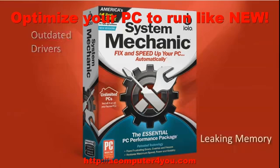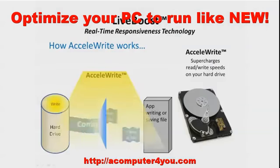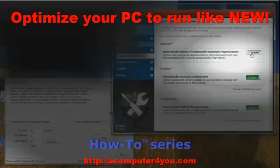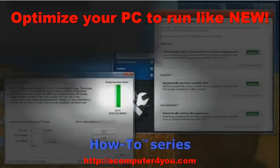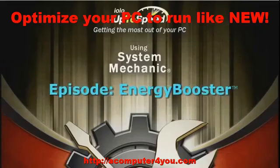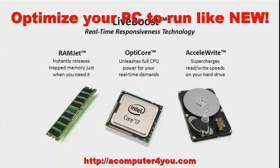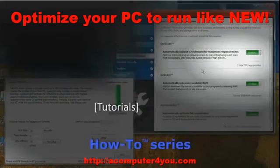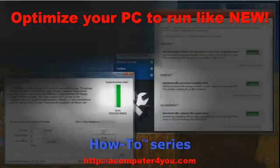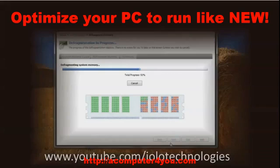Startup bloat, clutter, redundant programs, fragmentation, registry problems, congested drives, outdated drivers, buggy internet settings, and leaking memory are all eliminated with System Mechanic. The 12 root causes of PC slowdown are eliminated with the click of your mouse. System Mechanic's patented acceleration write supercharges read-write speeds to your hard drive.